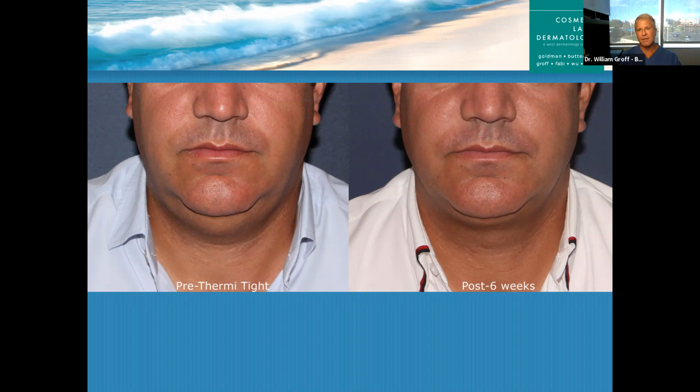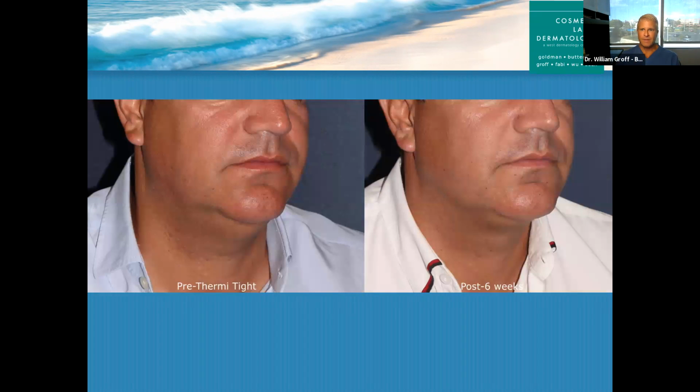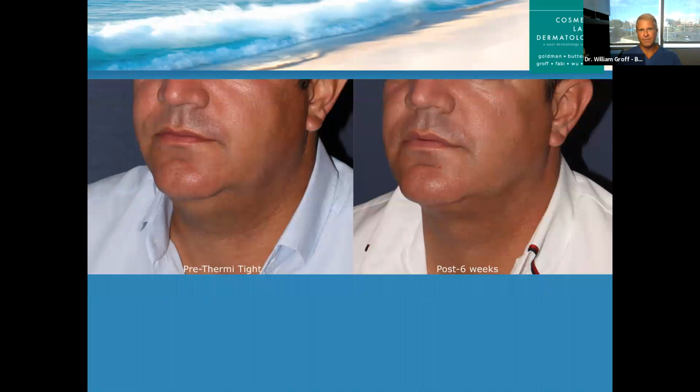And I anticipate, like every patient, this area will continue to shrink and improve for at least 6 months. So again, there's immediate improvement and then continual improvement. So it's a great procedure for men. Men are hard to get in to do procedures because they don't want people to know. They don't want to have the external signs that things were done. So ThermiTight's a procedure that you can do, and almost within a few days, no one can tell you had anything done. So it's a great treatment for guys.